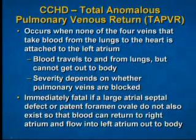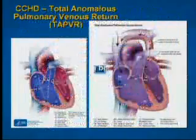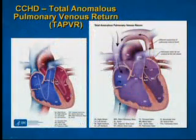Total anomalous pulmonary venous return, or TAPVR, occurs when none of the main pulmonary veins is attached to the left atrium. It is more severe if there is a blockage in the pulmonary veins. This cardiac defect is immediately fatal if blood cannot return to the right atrium and flow into the left. This is made possible by a large atrial septal defect or a patent foramen ovale.